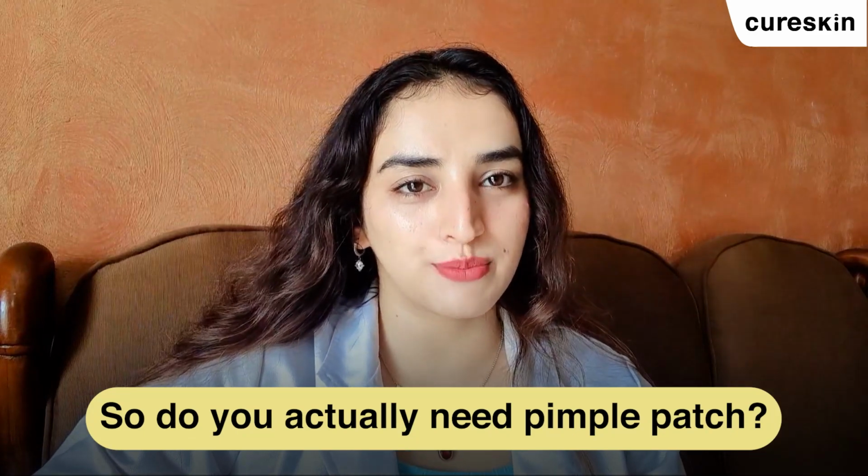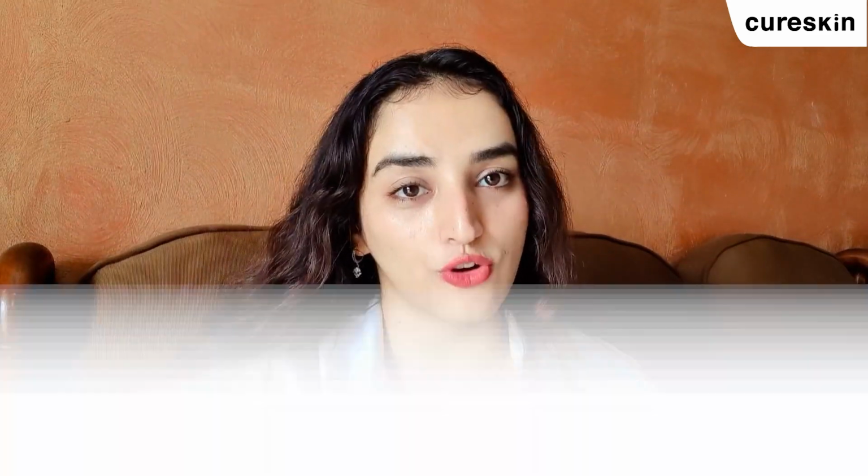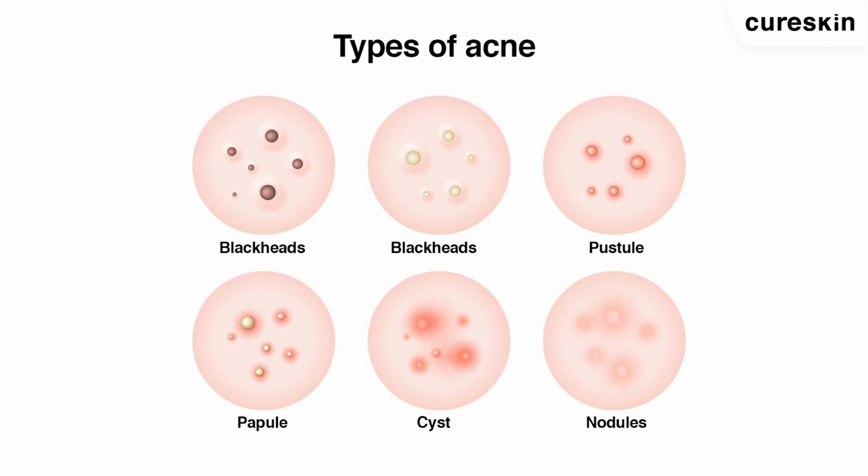So do you actually need a pimple patch? Well, that is definitely going to depend on the severity and the type of acne which you're suffering with. But it is always better to seek the advice of a dermatologist, as pimple patches are not one size fits all.